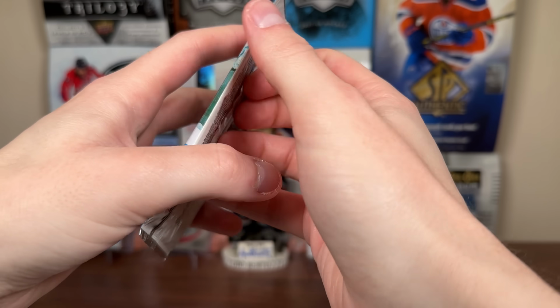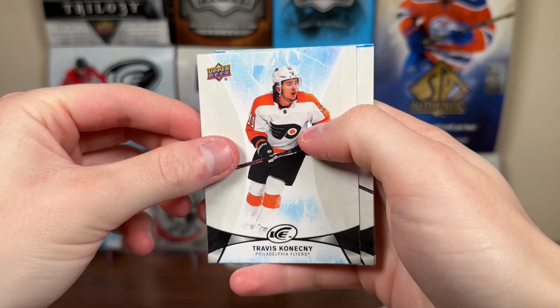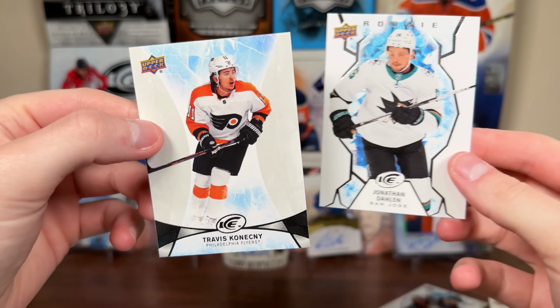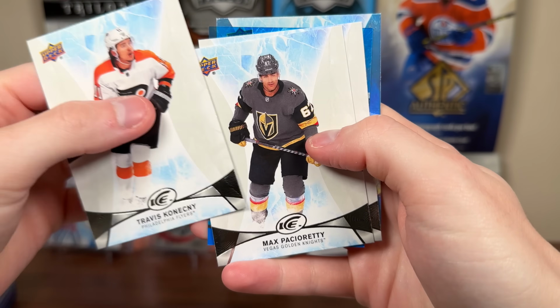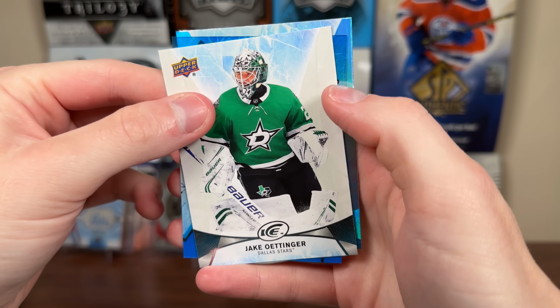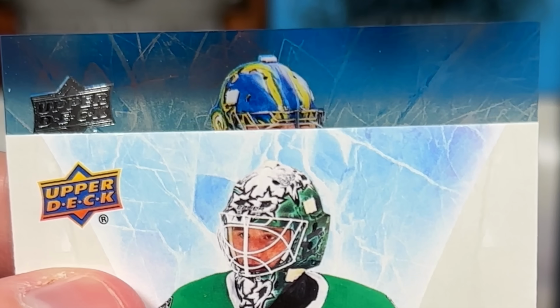We should get an Ice Premieres in here. We should get a parallel to the base. Hopefully get a Jason Robertson Ice Premieres in here. Maybe a Stützle, Kochetkov. So here's the 2021 base. Kind of like it a little bit more than 21-22 there. You actually have five years of stats. Whoa. There's Konecny. Pacioretty. There's our Ice Premieres there. Here's our parallel. Hellebuyck blue there. Okay. And here's Ice Premieres.